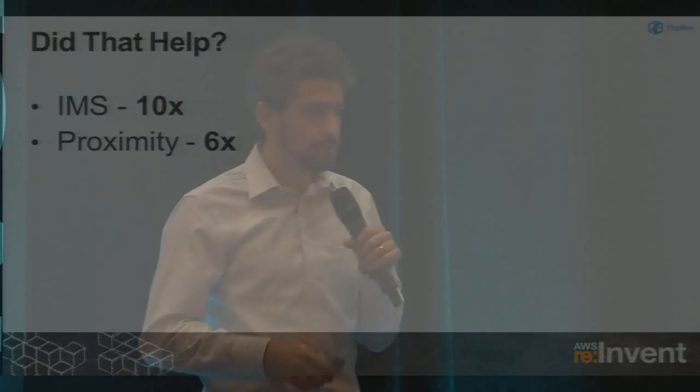The If-Modified-Since, we can serve those 10 times faster. It's crazy. Granted, the cache has to be populated already, but for a user that's getting a resource that's used a bit, it's huge. And then proximity, of course, 6 times faster is just awesome.